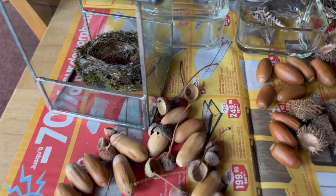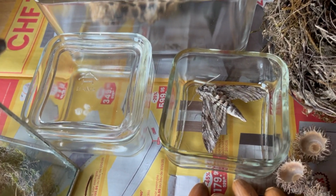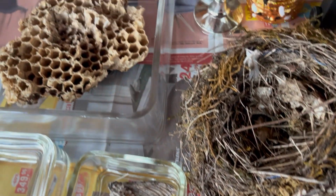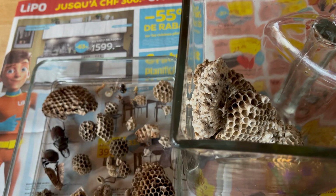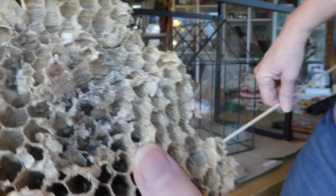Every time I came across some funny looking acorns or a bird nest that fell out of a tree or some dead insect or a bee or a wasp nest, this is a hornet nest here, and I've got a butterfly, I've got a carpenter bee, I've got some beetles. Every time I can find something that's interesting like that, that's natural, I have to collect it.